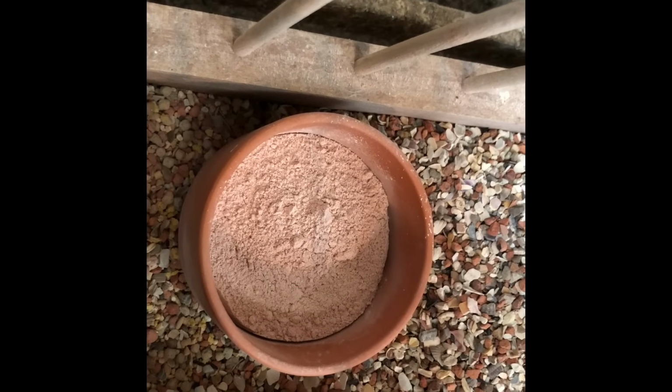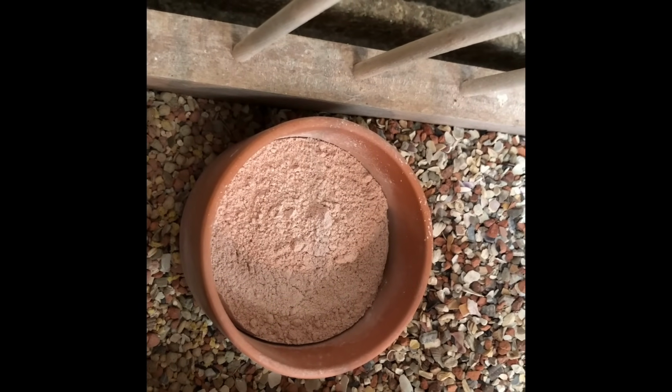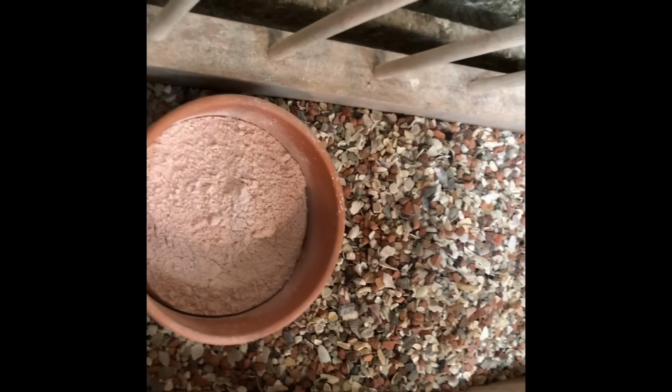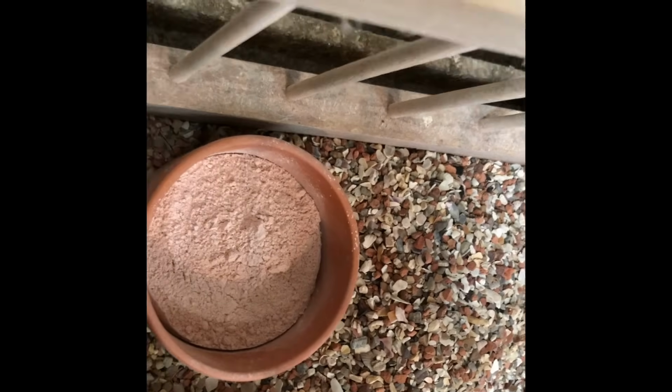If you can only afford one mineral product, the natural brand, Natural Vitamineral, very best. You have these two. For minerals, you don't need anything else, and I'm going to show you what I put in the water. Again, let me show you the rest of the grits here.